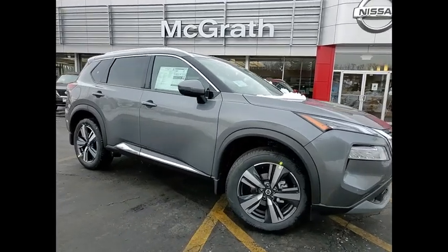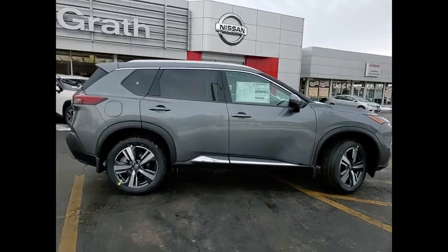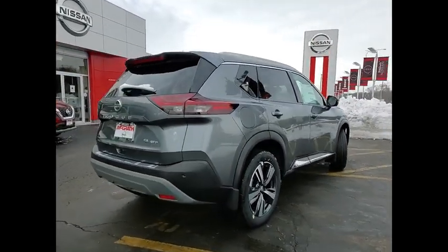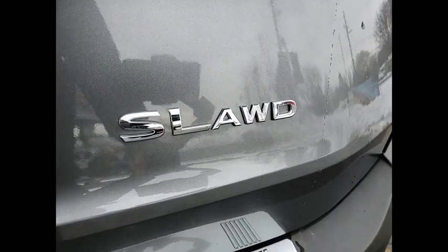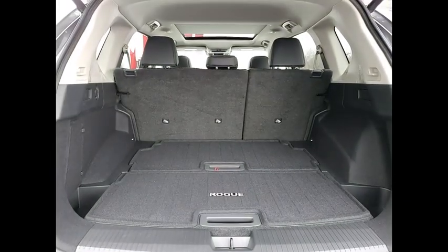We are pleased to show you the 2021 Rogue. The stylish Rogue gets 27 miles per gallon and still boasts nearly 58 cubic feet of cargo space. With a 5-star side impact safety rating and confident handling, the Rogue is more than you expect and everything you deserve. This vehicle has less than 100 miles.